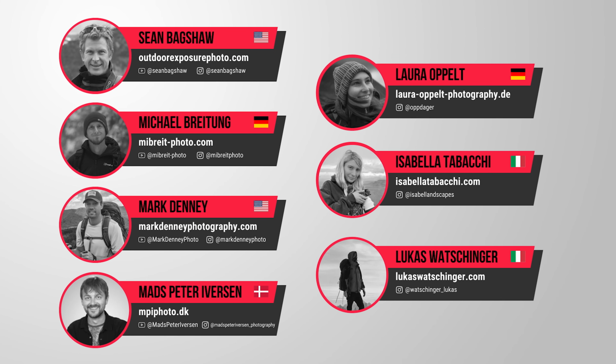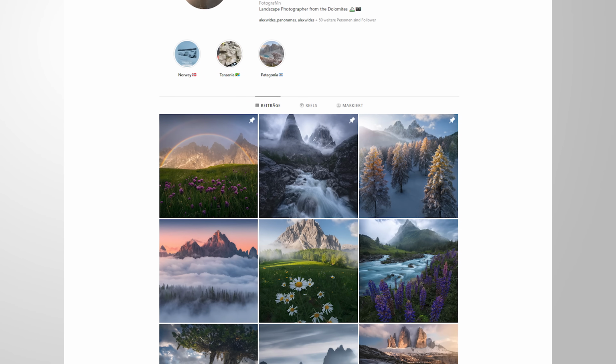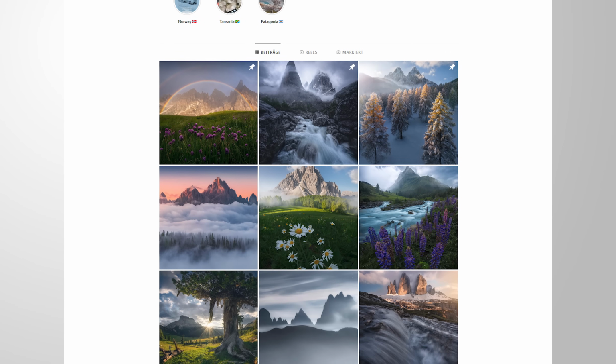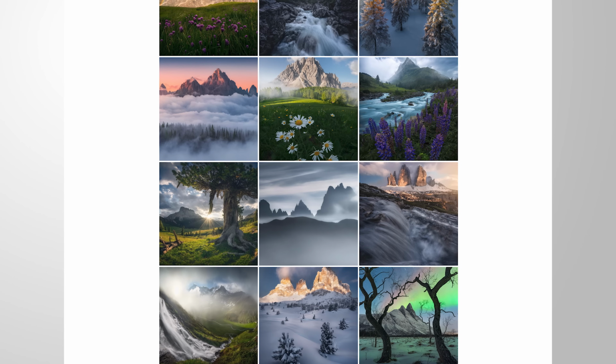Lukas has the most impressive Dolomites portfolio, showing a unique and very contrasty editing style with super clean images, and every time I have the desire to go into the mountains I check out his amazing work to get pumped for the next upcoming trip. So let's start with Sean's version. And after we went through all the different images, make sure to share with us which edit you like the most and why.